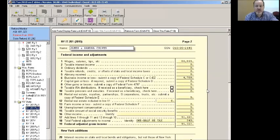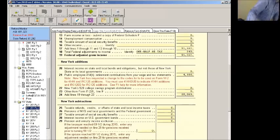We go to page 2. We can see everything coming over. Again, the first 19 lines on that IT-201 is everything from our federal, right down to self-employment tax. So we have the self-employment tax on there and all the adjustments. So our income's the same, but what changes? Remember our 414H? Because of the way we put it in there, even though it says SUB for subtraction, it is under the addition.